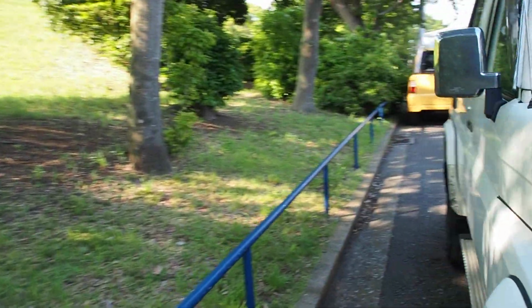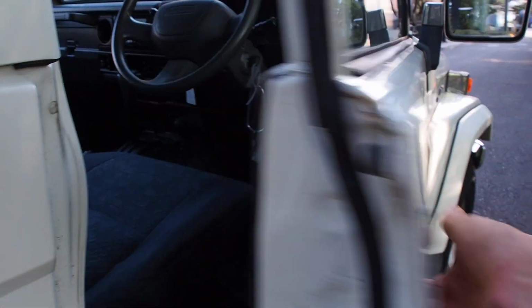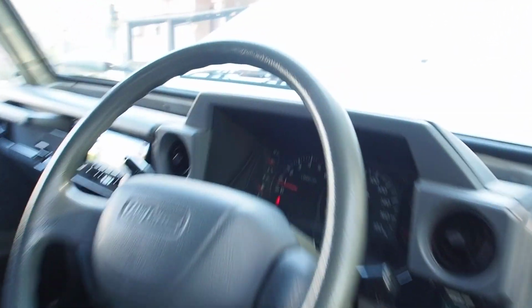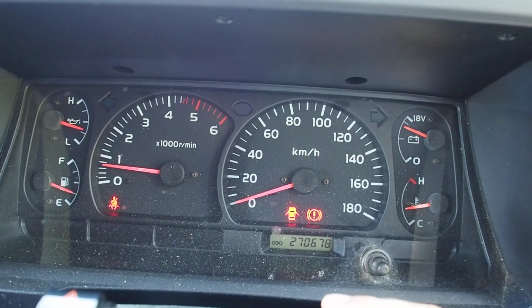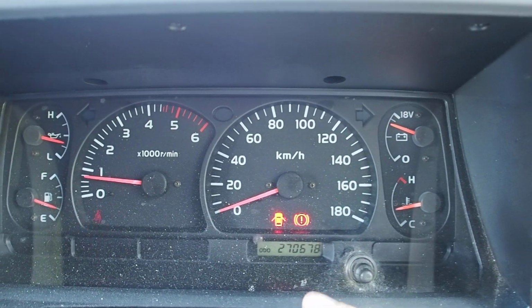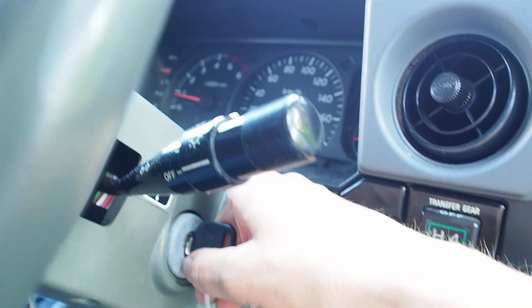Japan got a limited edition version in 2015. They called it a 30th anniversary edition, and they sold a bunch of them in pickup truck style. Which is funny because Japan never got the pickup truck or the Troopy. So if you're looking at this video thinking I could get a Troopy or a pickup truck from Japan, none of them exist here. So 270,000 kilometers.